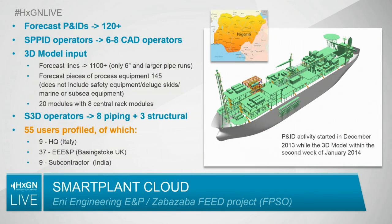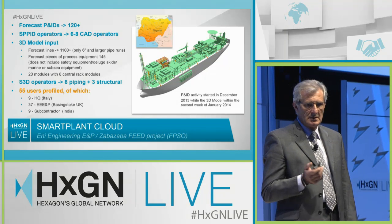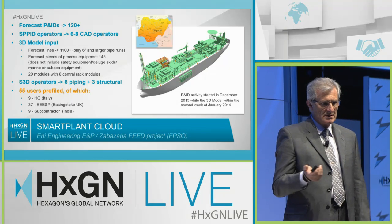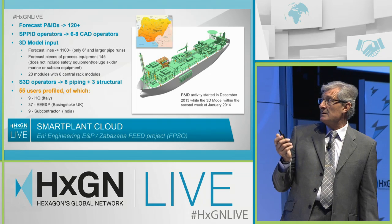The first project inside the cloud started in January. It was a FEED project managed by an engineering MP. The project called Zaba Zaba is an FPSO project in Nigeria. The project is still ongoing. You can see the numbers of this project in the displayed slide.